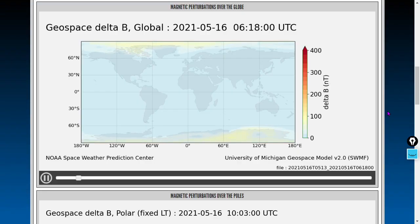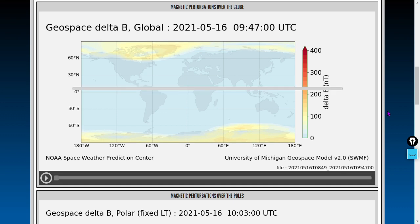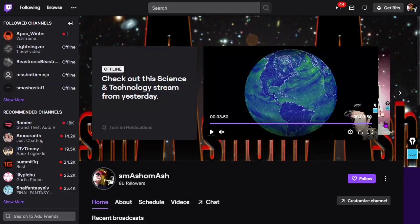Next, looking at geospace delta B, ground-based magnetic perturbations. And we do see some near the South Geomagnetic Pole, which is someplace south of Australia, as well as over the Canadian North Pole, less so over the Siberian North Geomagnetic Pole. Yes, we've got two. And you're currently living through a polar excursion. Congratulations on surviving so far.